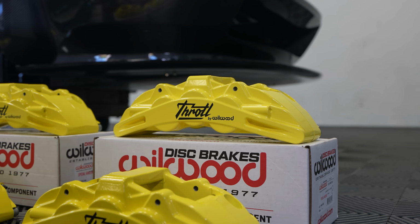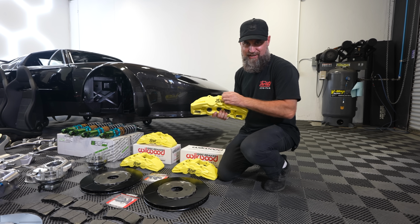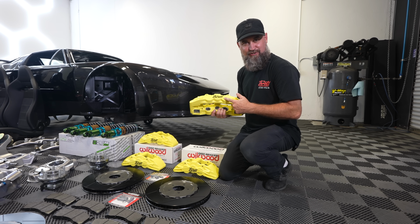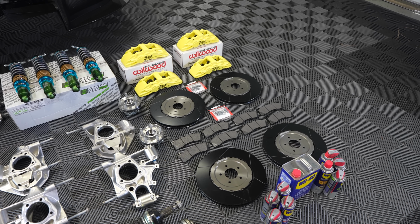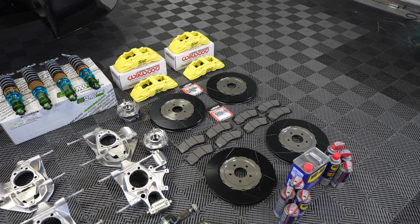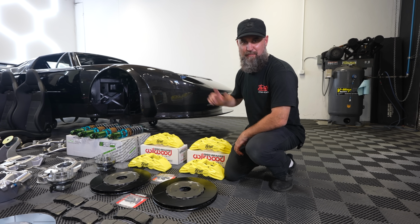This is the first time we've ever had our own logo on a caliper. That's right, these aren't stickers like we usually do and clear coat over them. This is screen printed on the caliper, throtl by Willwood. Also, they've made these in a custom yellow for us, which is gonna look amazing on the car. I'm so honored to have these and be the first ones in the world to put them on a Ford GT.